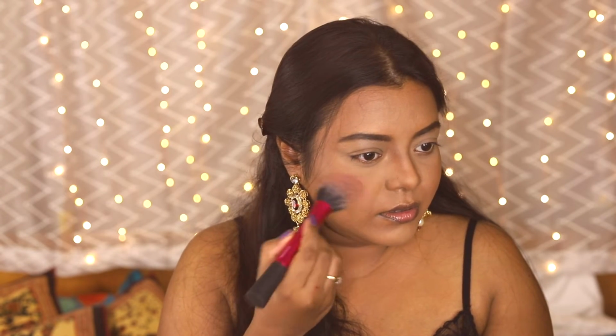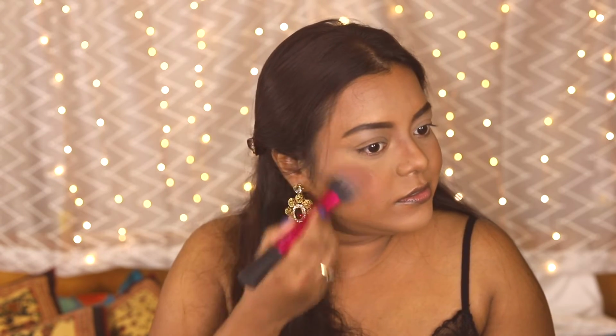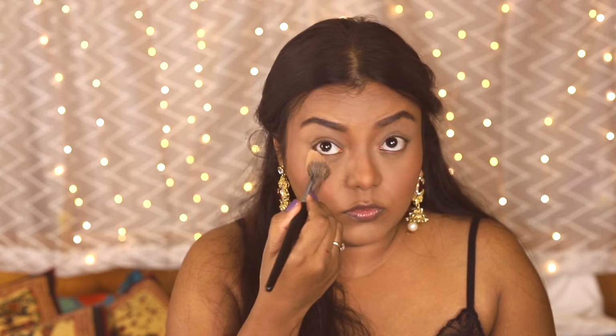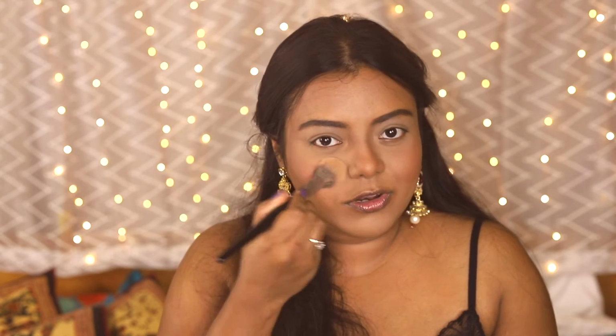So I'm gonna take this fluffy brush and apply the blush to the apples of my cheeks. Next I'm gonna take a fluffy brush and remove the excess baking I have, and also I'm gonna even out everything. Next I'm gonna move into what is there in the bag.